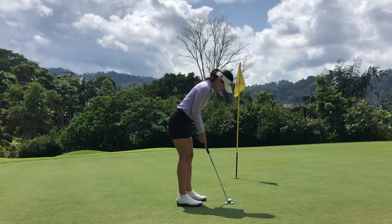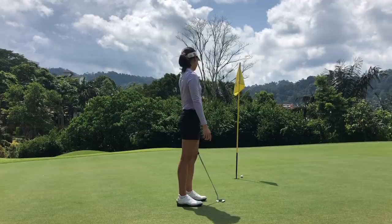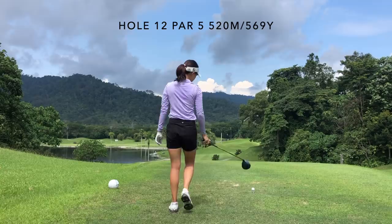And unfortunately a 3 putt on the second hole after a birdie in the first. Not what we want to do, guys. Moving on to the next hole, which is a par 5.